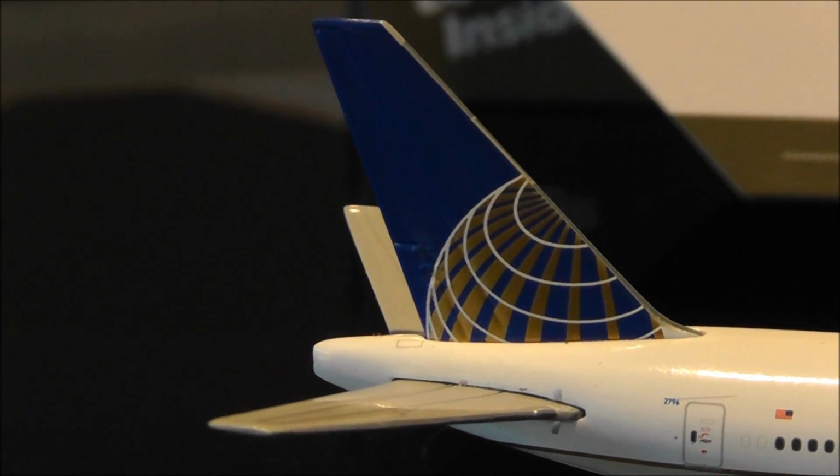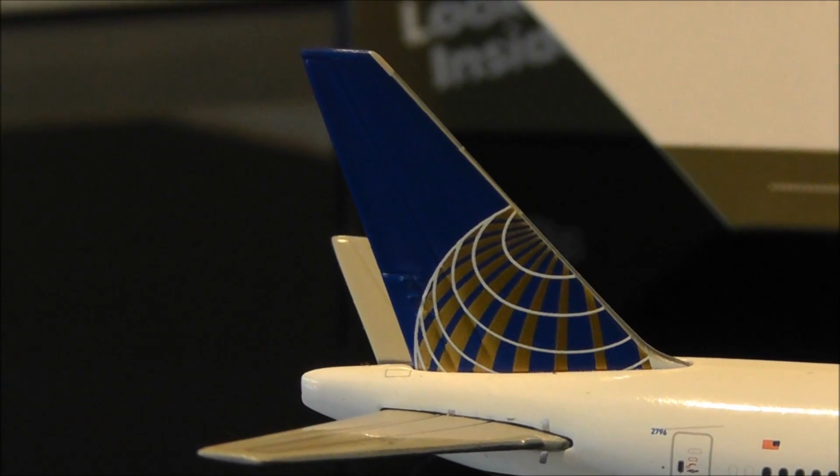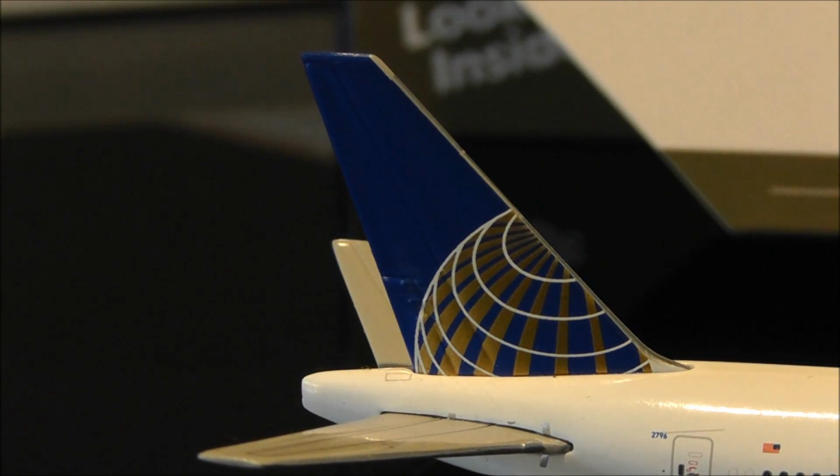And there's the United Airlines tail. Of course, this is the post-merger tail, the livery that they have now. Of course, United Airlines used to have their own livery. It used to be, I don't know how to describe it, it was definitely a U shape. You mostly probably know what it looked like. If not, you can Google search it, no doubt.